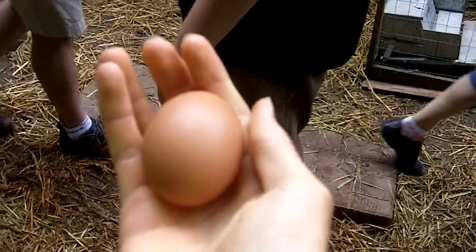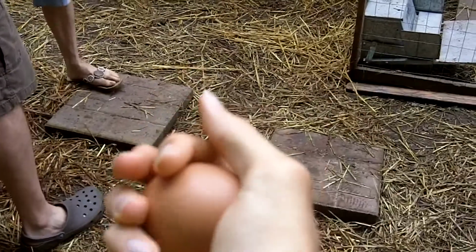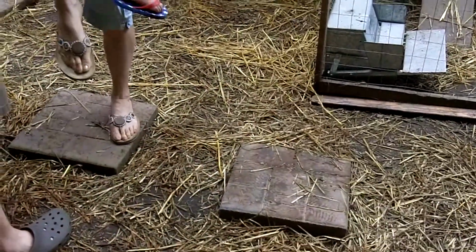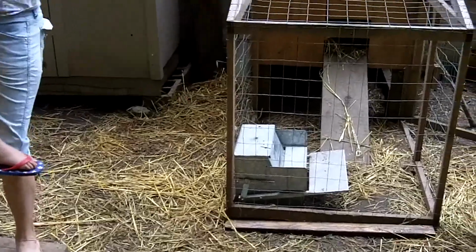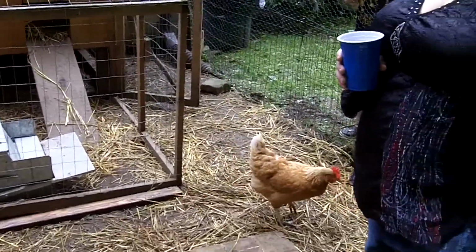Excellent. Once again, this is the first ever urban chicken coop tour here in Pittsburgh. So have a wonderful day. Check out transitionpgh.org. And you can have chickens in the city.